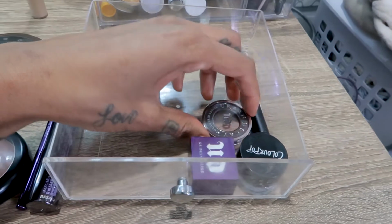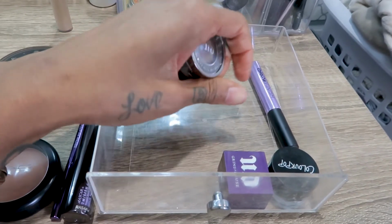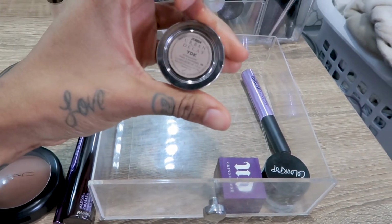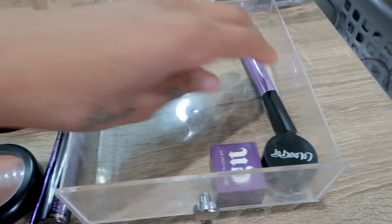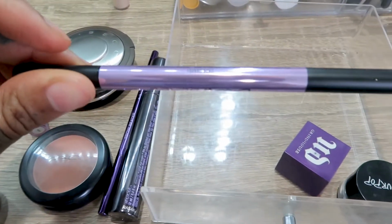And then I did have another eyeshadow in here, but I actually threw it away because I worked at Becca years ago, so it was definitely expired. So this is by Urban Decay. This is YDK, and it's pretty. I have it on today, so let me show you. Still playing with it, but I have to find another eyeshadow because this one's okay, but I'm gonna go through it and see. Then I have a brow gel, and then this is another brow pencil I use.